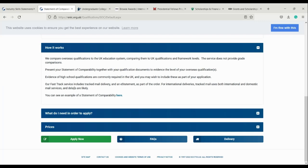Now, evidence of high school qualifications is commonly required in the UK, so of course you may want to include this as well in the application. The fast track service includes tracked mail delivery of the e-statement as part of the order. For international deliveries, tracked mail uses both international and domestic mail services, and delays are likely. Okay, so you should check them out.